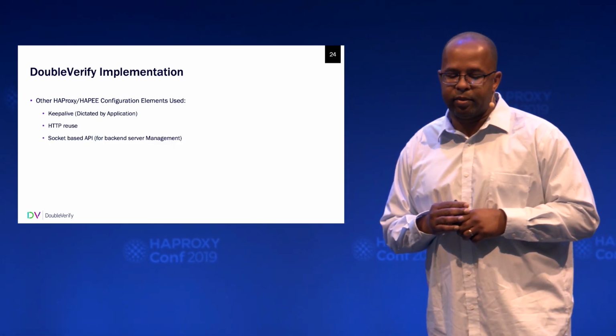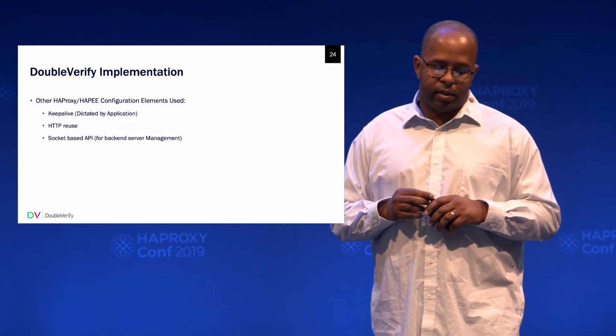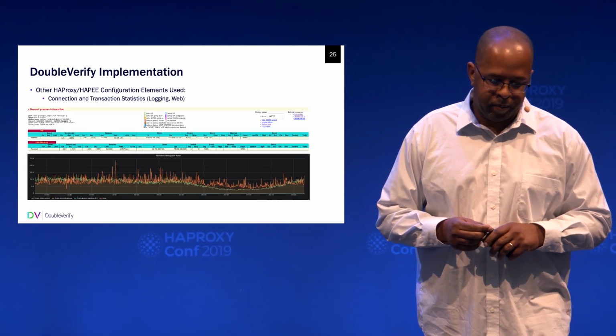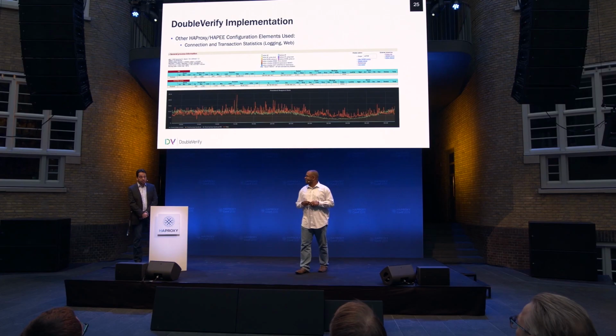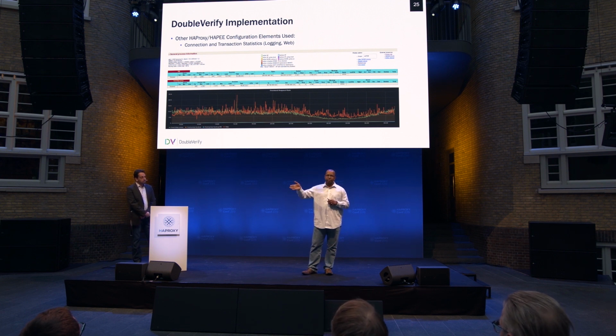All right, and these are just some other directives that we utilize. I'm sure everyone is familiar with Keep Alive, HTTP reuse, things like that. We do use the socket-based API, not only to disable and enable back-end servers, but we use the stats heavily. We make use of the built-in stat page, as well as taking some of those stats from the socket and exporting them into Grafana so we can see trends. This dispelled, I'd say, a couple of assumptions that were going on when we were behind F5 because we didn't have insight. It's amazing when you pull open the curtain how you find out that you were running down the wrong avenue. You were so assured, and it was like, no, this is what it is.